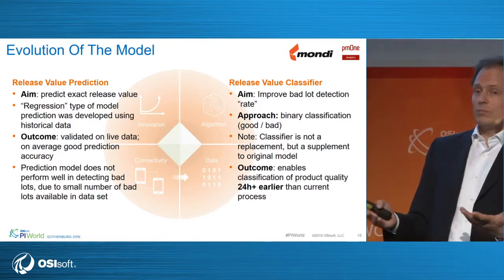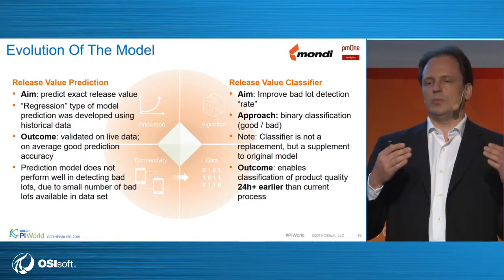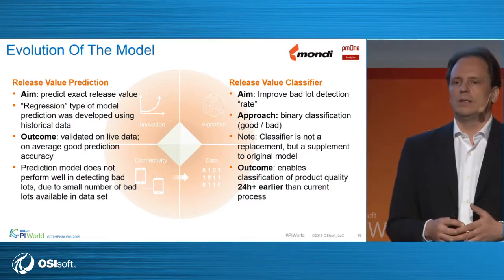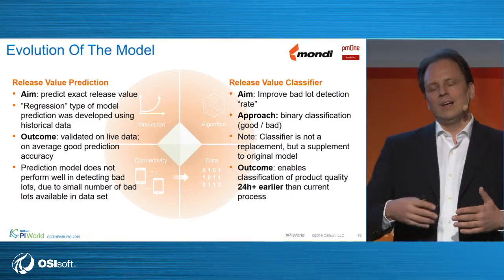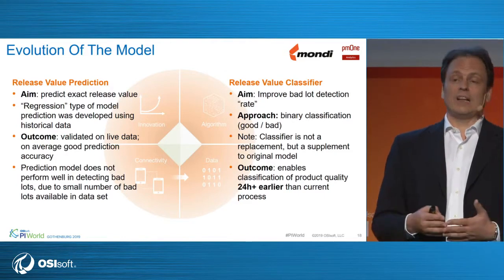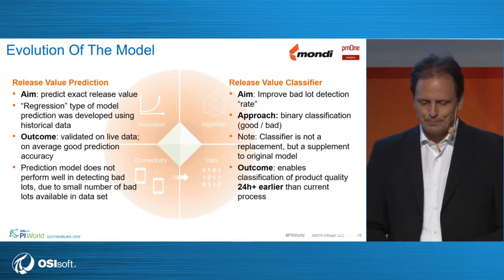It turned out we had two models. We have two models for release. One is the specific value, so it's a kind of a regression type of model. A little more complex than that, but it's the continuous value. And the second one we added only afterwards is kind of a traffic light. It's a classifier showing the operator how well he's doing.